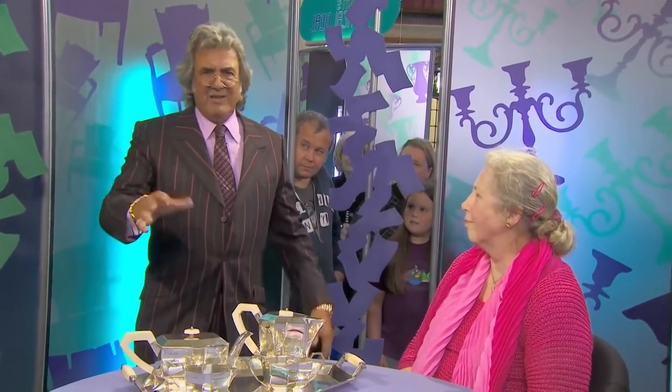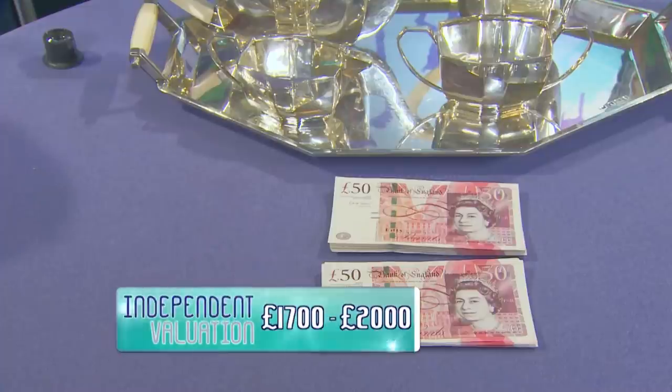There is £1,660 worth of scrap silver. It's never going to be scrapped. It's going to be adored, used. In fact, I think my butler, I can see it being brought in on a tray. Tea? I think it's just a super thing. So, the estimate is £1,700 to £2,000.